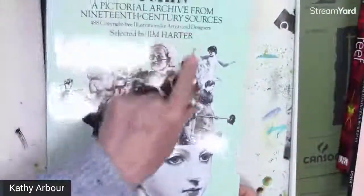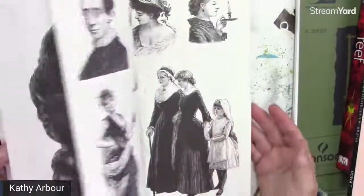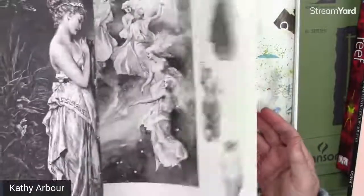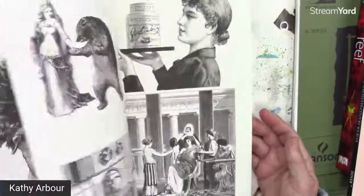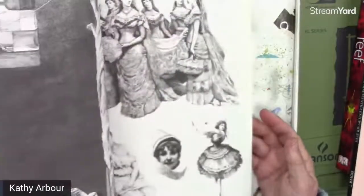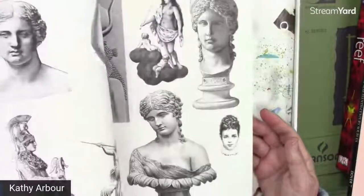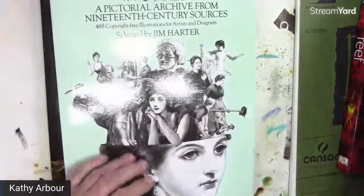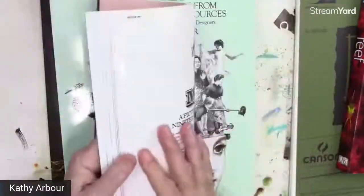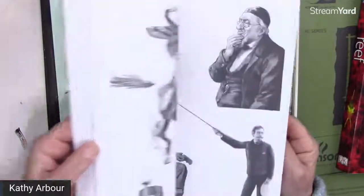And then there's one all about women. So you could use the bodies or the heads of these too. Lots of sizes, different poses. There is a bit of nudity in here, but I'm okay with that. And then there is one for men. Xander will love it. You turn them into mermaids.